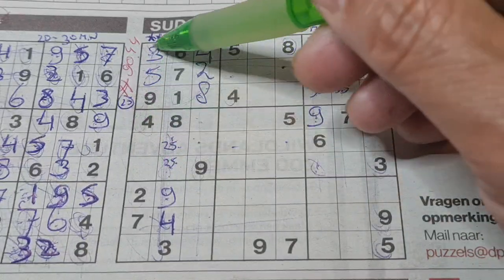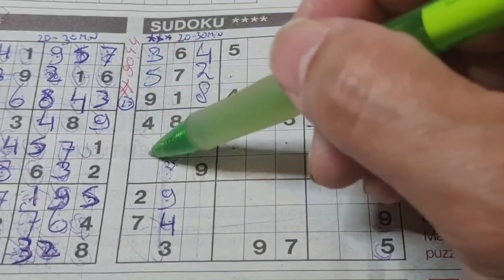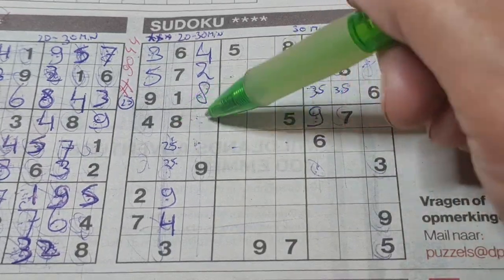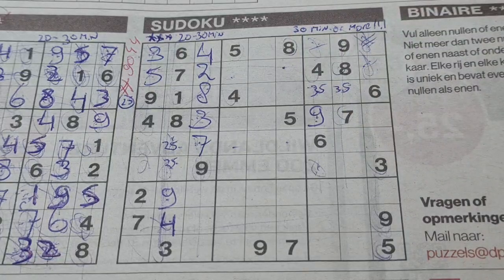2 of those missing numbers are the 3 and a 7. We have 3 and a 7 in the first column, so no 3 and a 7 in these two boxes. 3 and a 7 goes in those two boxes as a pair. We have 7 in this row, no 7 there. 7 should be here, and the 3 goes there.